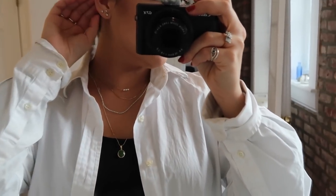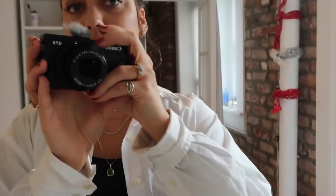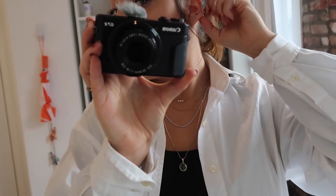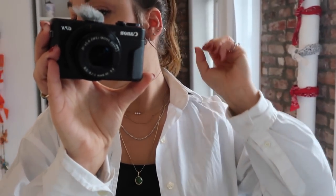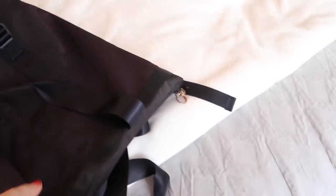And then for earrings, just little studs in my ears. And then on this side, if you can see, I have just a simple little hoop. Also, I think I might put my hair in a bun. And then here's the bag I'm taking, which I believe I got at Urban Outfitters.